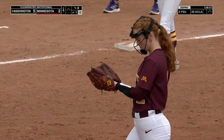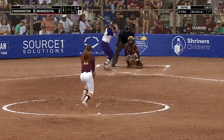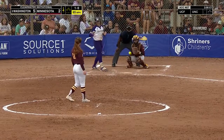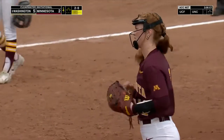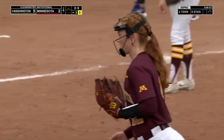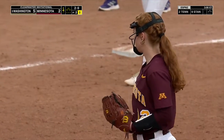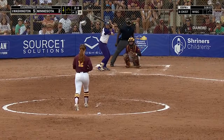To have a new arm in the circle for Minnesota, Macy Richardson will get the ball. Jenny, what do you know about Richardson? What do you expect to see? Macy Richardson, she's going to ride the freshman roller coaster too and needs to develop some consistency, but goes up and down with a rise and a drop, and that can be really difficult to adjust to as a hitter.